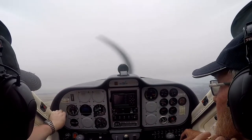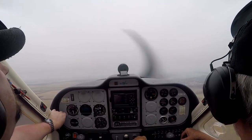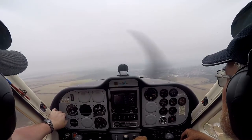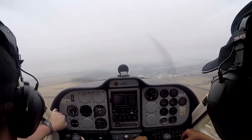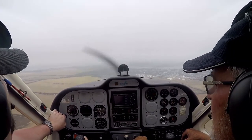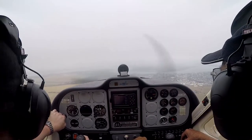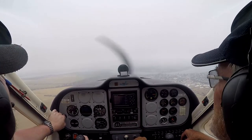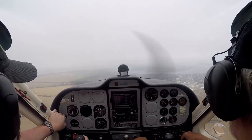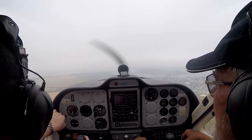Have the gyro on downwind. You just give a departing crosswind call. Just checking. Yep, there we go. Traffic call, TECNAM 7361 departing crosswind. Traffic call, TECNAM 7361, departing crosswind runway 19 for departure to the east training area, TECNAM 7361.